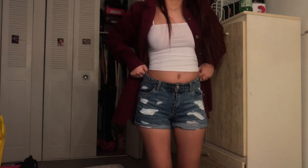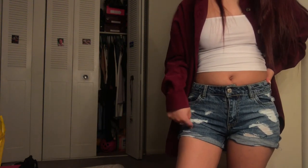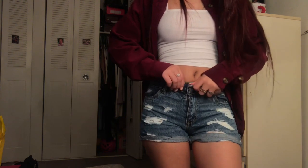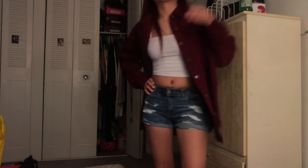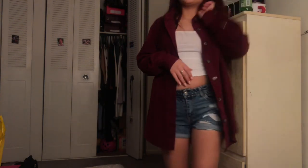Y'all, this is a disclaimer, but these shorts used to be big on me during last summer. I had a bunch of space right here. Now they're super hard to button. It's crazy. But what do y'all think? I think this is a cute little spring summer outfit. I'll give the top itself a 10. I like it that much. What do y'all give the top? Let me know.